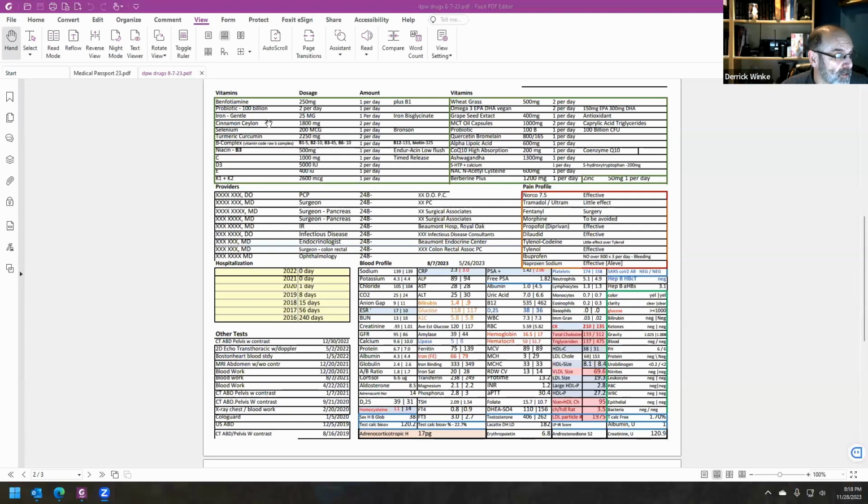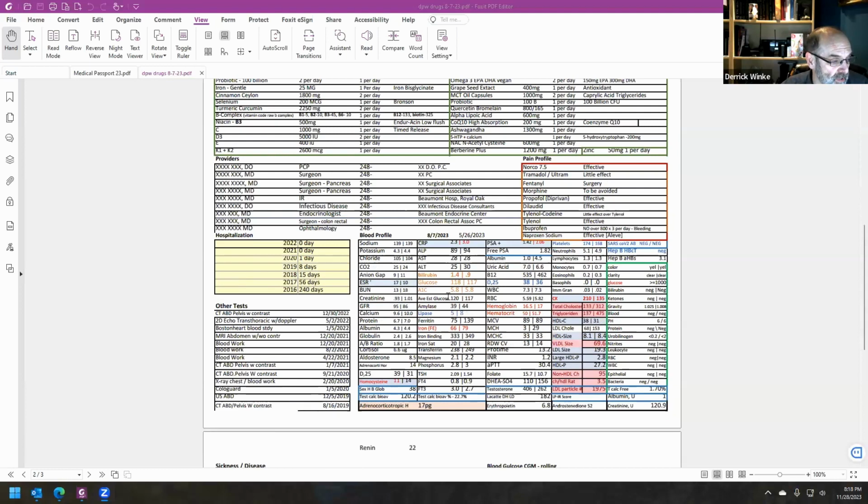On the next page, I take a ton of vitamins. I have my team of doctors. I track my hospitalizations, other tests. I have a pain profile for what drugs work for me, what drugs don't work for me. I keep track of my last 2 blood draws and pay attention to things that are important or not.